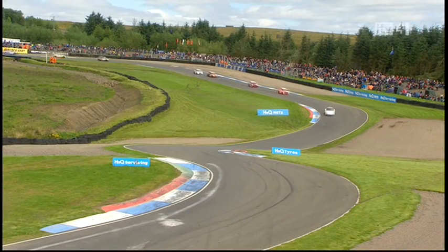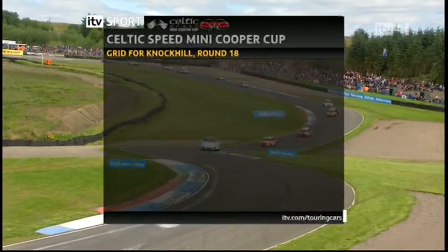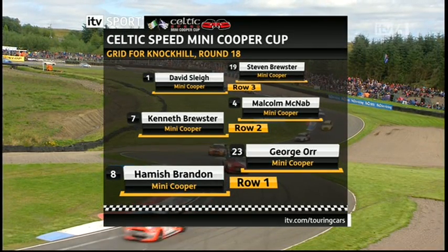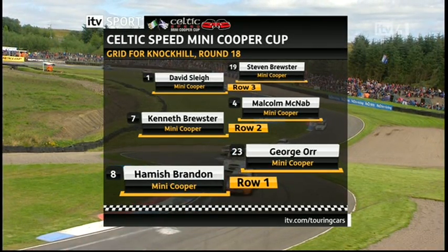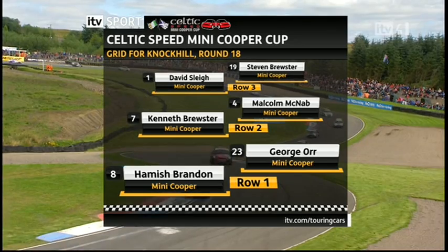Let's take a look at the grid then for round 18 of the championship. Pole position going to the man who could sew it up here. No, it isn't. Hamish Brandon on pole. I was thinking David Slade, but it's Brandon on the reverse grid. Hamish Brandon on pole. George Orr alongside. Then Kenny Brewster and Malcolm McNabb. Yesterday's race winner, David Slade, on the inside of row 3. Then Steve Brewster on his outside.